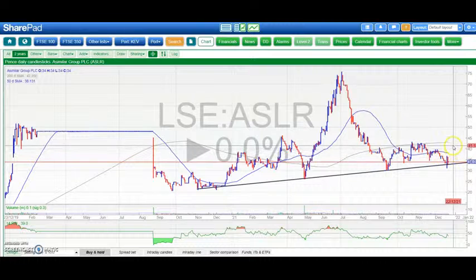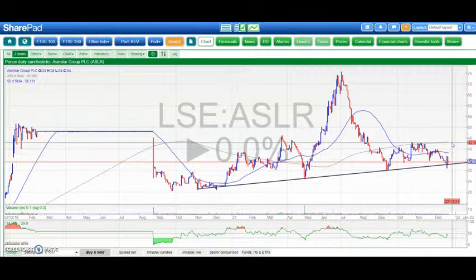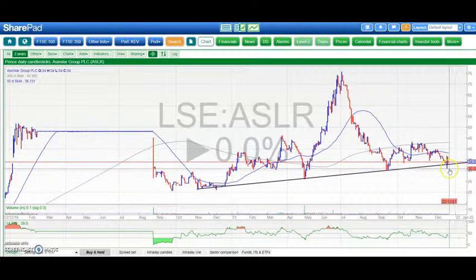Above the 50-day line, best case scenario at the moment, up to the rising 200-day moving average at 43 pence, maybe over the next month to 6 weeks. Ideally, there's no end-of-day close back below 30 pence.